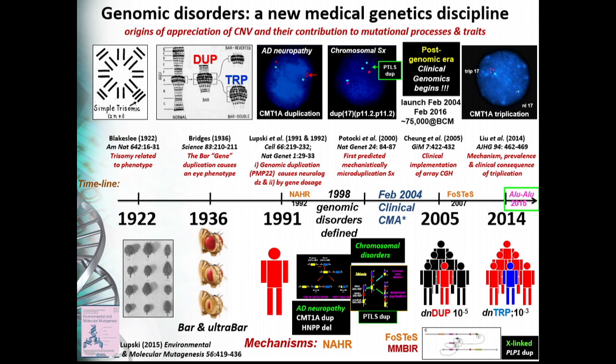The first patient with CMT triplication was described almost 25 years later, because of development in technologies, for example chromosomal microarray analysis, high-resolution CMA, and MLPA, that were robust enough to discern the difference between a dosage increase to a duplication versus to a triplication.